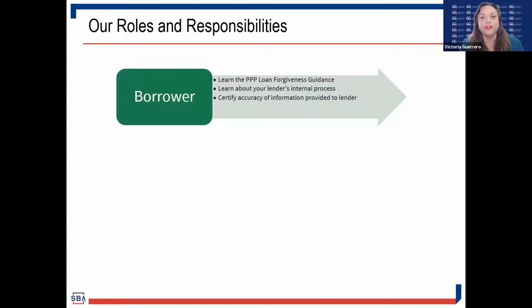It'll be great for you to learn about your lender's internal processes. We've been told a lot of lenders are going to create an electronic portal where you can go straight to their website and apply directly. So you need to contact your lender and see if they're going to be doing this. Today we're going to go through the application that we have on the SBA site.